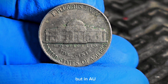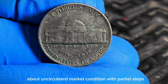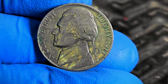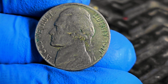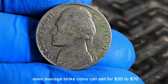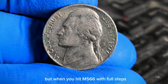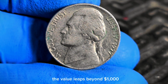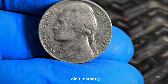But in AU, about uncirculated mark condition, with partial steps, prices begin jumping to $15 to $25. In mint state, MS60 to MS65, even average strike coins can sell for $30 to $70. But when you hit MS66 with full steps, the value leaps beyond $1,000 instantly.